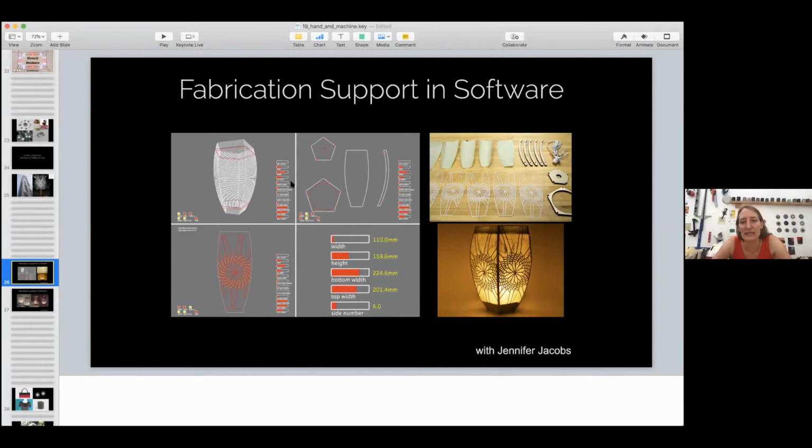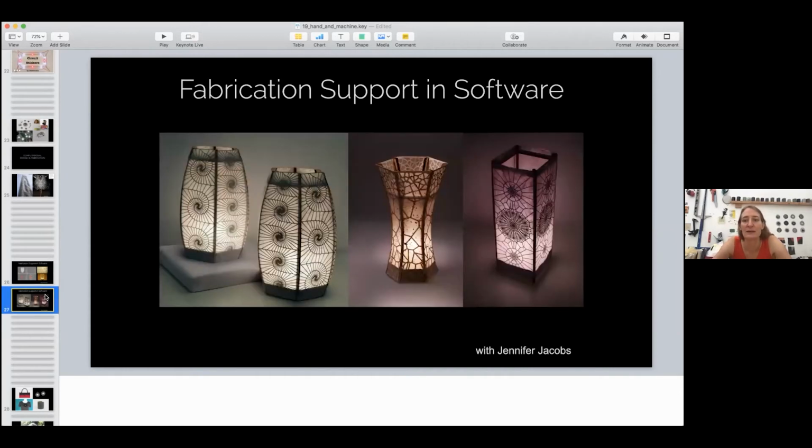So you see the different views of the software here. You see the pieces of the lamp that were cut out on the laser cutter in the upper right-hand corner, and then you see a finished lamp down here at the bottom. So what was neat about this is that you could use this system to make lamps that the software really helped you build, but you had a lot of creative control over what the lamps look like.